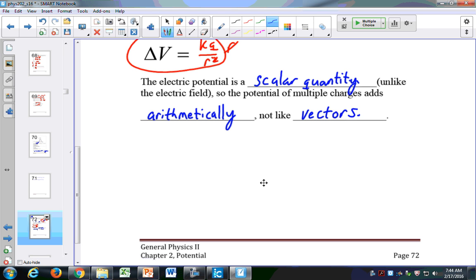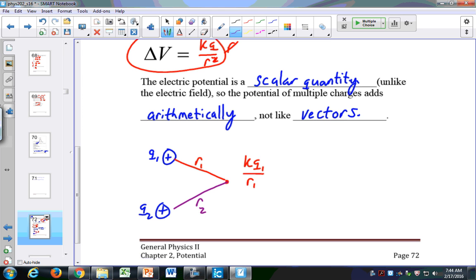So for example, we'll do an example here in just a second, but if I have, say, two charges, a positive charge here and a positive charge here, we'll call this Q1 and I'll call this Q2. And let's say that I have a point over here in space and I want to know what the potential is. Now, the potential due to this charge, if this distance is R1, is going to be kQ1 over R1. The potential due to this charge, if this distance is R2, is going to be kQ2 over R2. And if I want to know the total potential at this point, the total energy per unit charge at that point, then I just add those up like numbers.